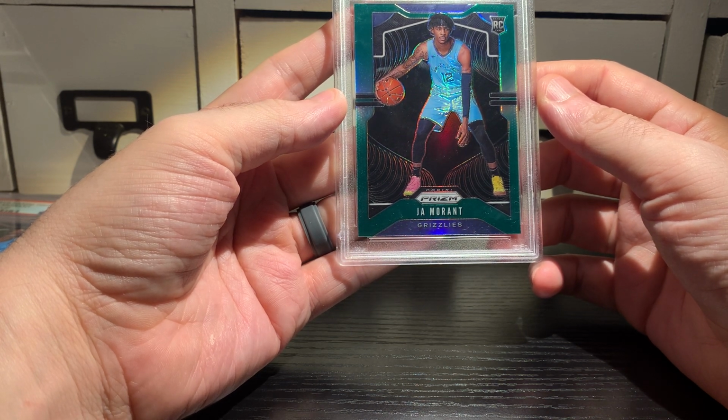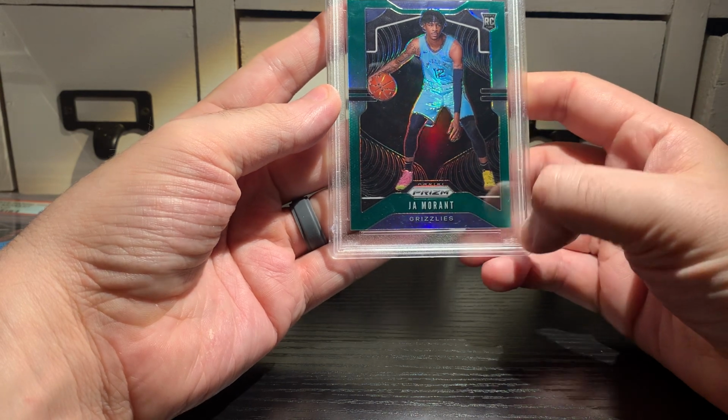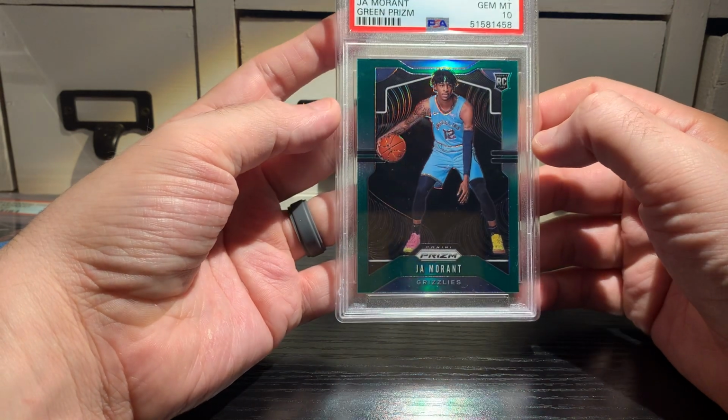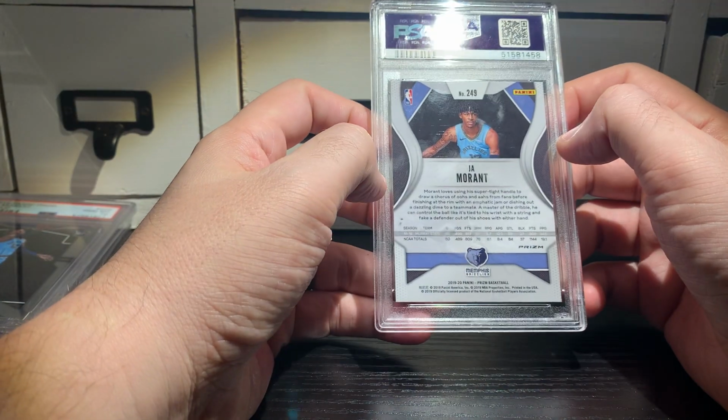Off a little bit left to right on the front, but I thought I had a good chance at a 10, and I was right. It got a 10. So I'm not a huge fan of the greens, but it's a nice looking card.